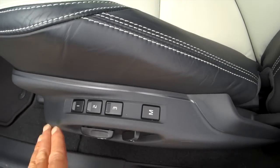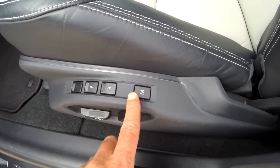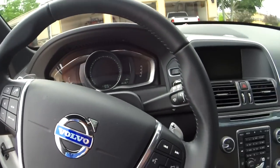This has a 3-way adjustable memory seat, I should say. So you can adjust the seat to whatever you want. For 3 different drivers, you can memorize those seat positions, so it always goes back to that. That makes it nice. And I'll start it up real quick so you can see what it's like in here.